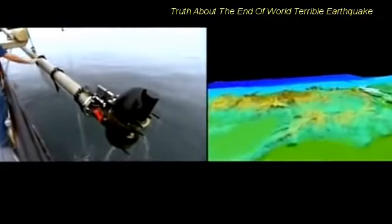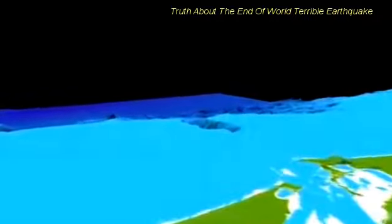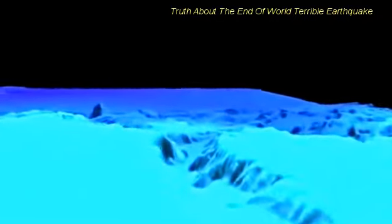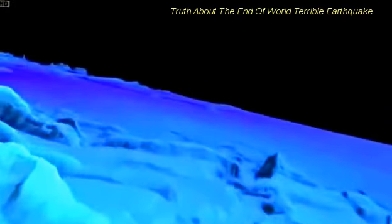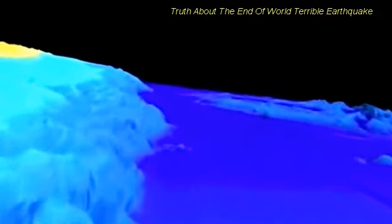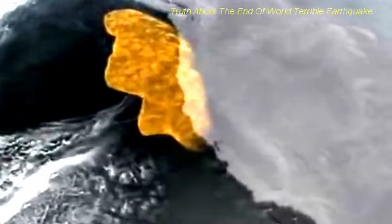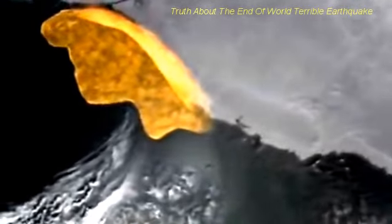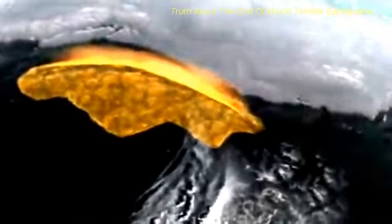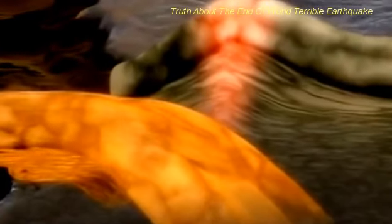The sonar map is striking. The Juan de Fuca plate is jamming itself under North America, pushing up the continental shelf. The two plates are not sliding past each other. They are locked in a collision. North America is buckling under pressure from the oceanic plate, and at some point it will suddenly release in one massive jolt.